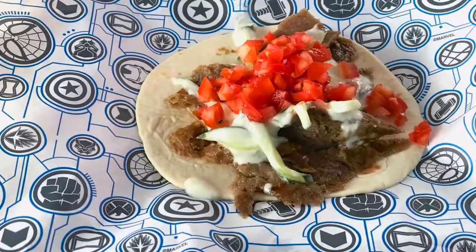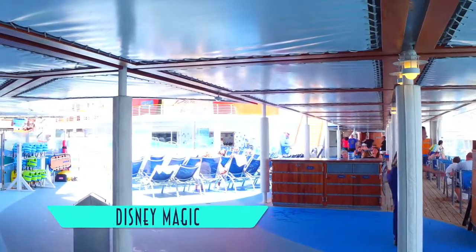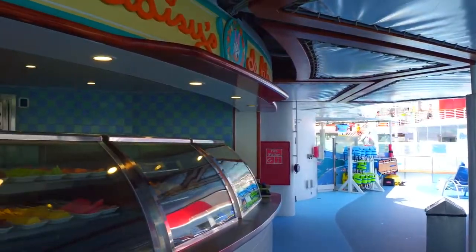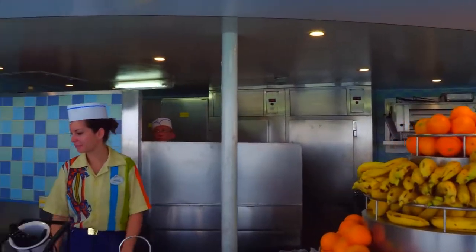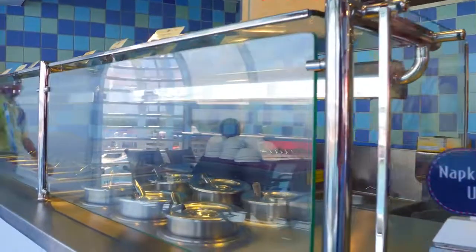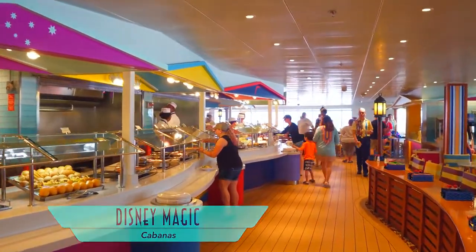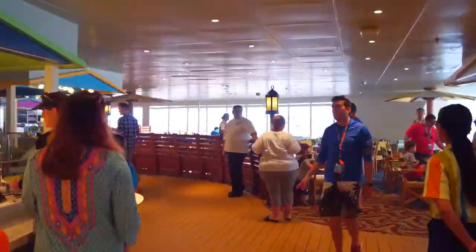Including great shawarma, which we appropriately enjoyed on Marvel Day at Sea. Dancing cast members will point you towards healthier alternatives at Daisy's Delights. Or just inside is the Cabana's Buffet, with all sorts of options and indoor seating to go around.